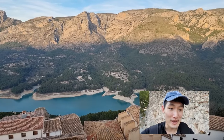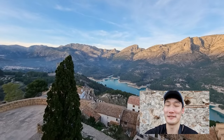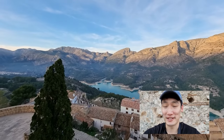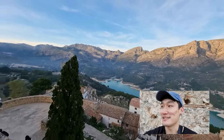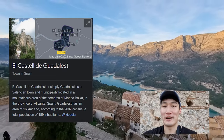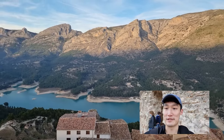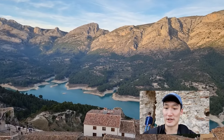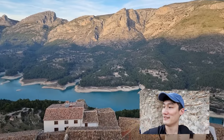But today we are in a mountain village called Guatadella. I'm pretty sure that I mispronounced the name of this place throughout the entire video. So it's not Guatadella. I'm not even sure if that's a place that exists. This place, this mountain village, is called Guadalest, and it is about half an hour out from Benidorm. And I'm basically walking around in this POV video, taking some shots of the streets and mostly the scenery that you can see in the shot here.